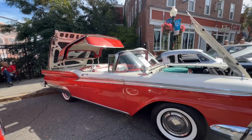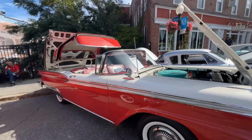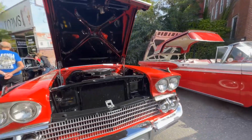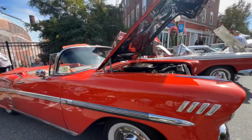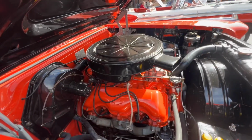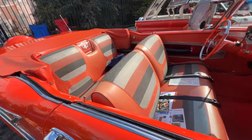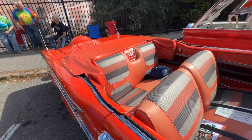So, Galaxy, 1959 Ford Skyliner, Galaxy Skyliner. A little bit different than the Fairlane. Same idea. Top goes down into the trunk. '58 Chevy Impala. Tri-Power. Wow. Pretty car. And the three-tone interior, and that was factory. That's the way they built them back then. Wow.